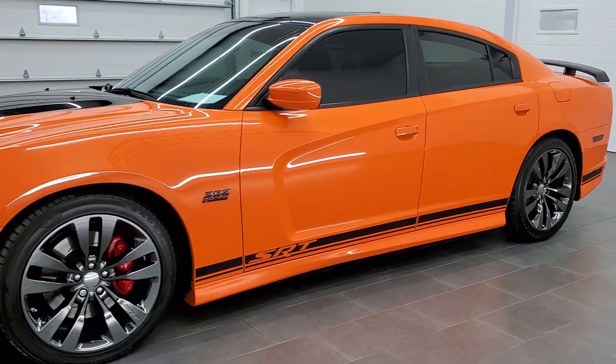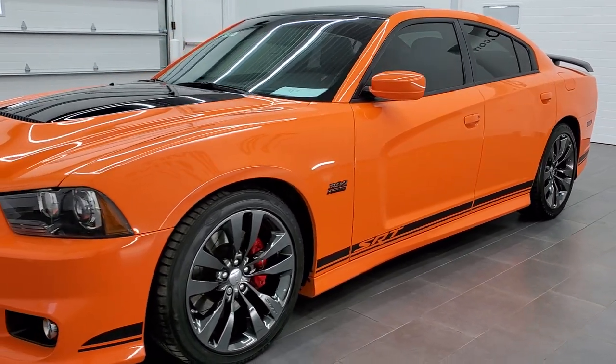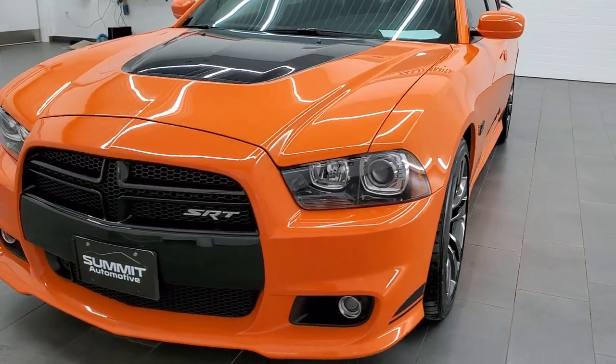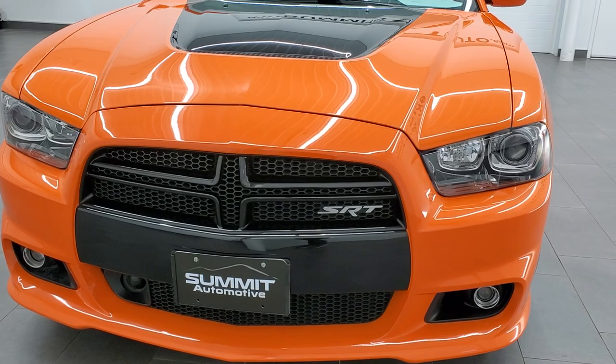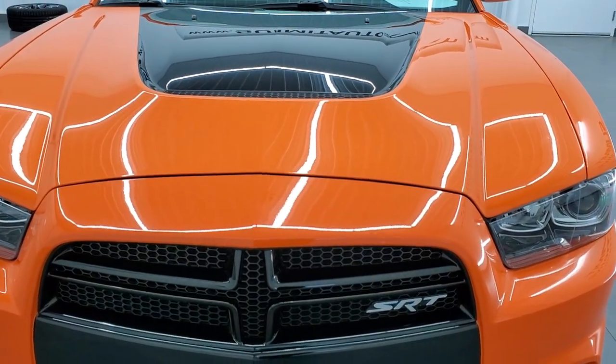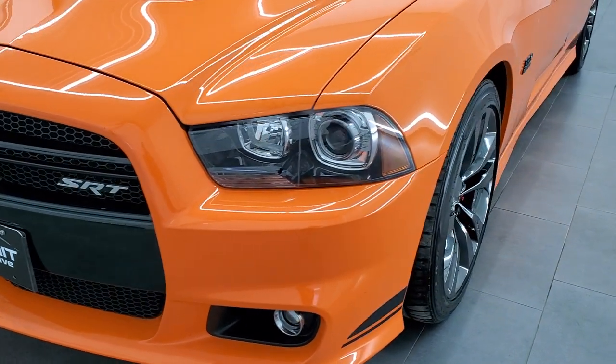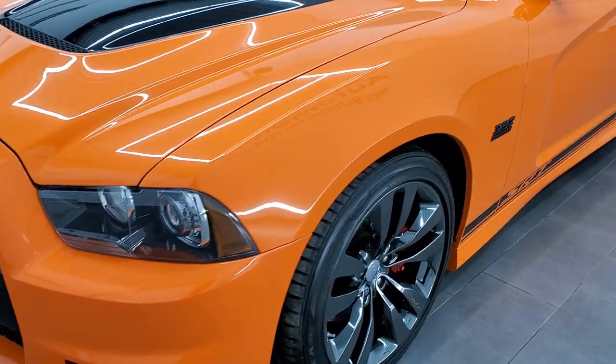All of our vehicles go through a 130 point state inspection process, get a fresh oil and filter change. All the fluids get checked and topped off. The vehicle gets looked over mechanically 100% before being made available to our customers. Header orange is the color.